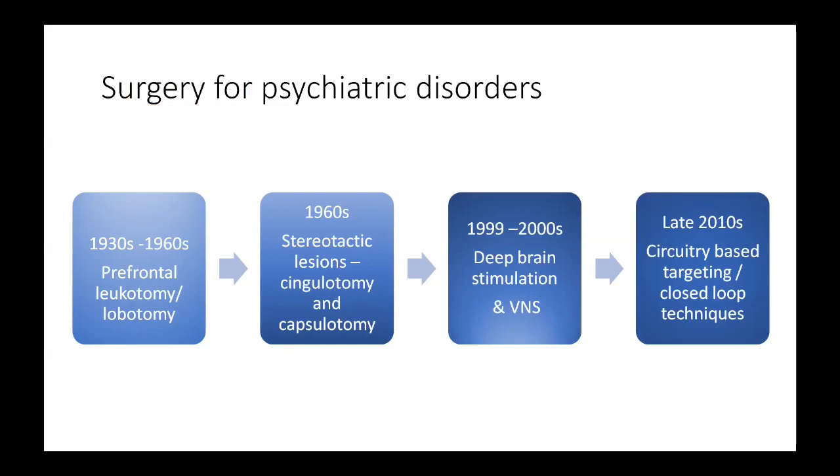Along with it, we also started understanding the neurobiology of psychiatric disorders to a better extent. In that background, 2 primary procedures, cingulotomy and capsulotomy, started being used. Then the third major breakthrough came in 1999, when deep brain stimulation was first tried in psychiatric disorders, in OCD. Apart from that, vagus nerve stimulation was also tried in the early 2000s. That is the third epoch. I'll be discussing primarily this aspect and the current evidence on it.